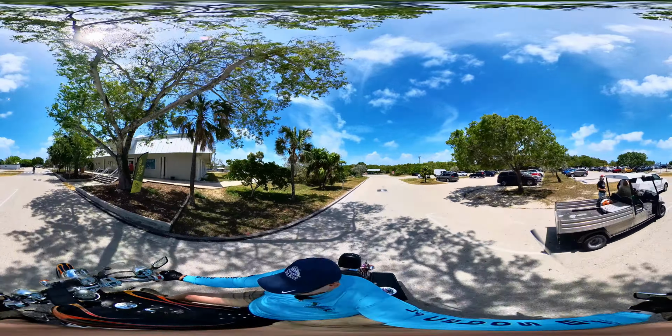Over here on the right, they call it concessions. This is where you rent boat tours. It's a gift shop. Bought a t-shirt in there. This is where you buy your snorkel. This is where you can reserve the snorkeling trip.